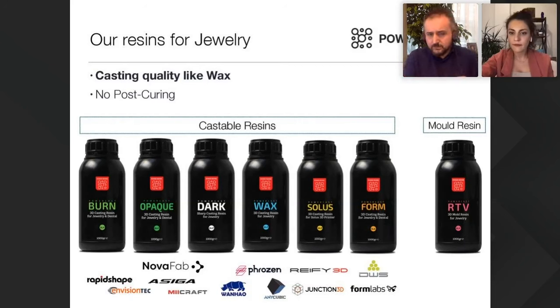We have Solus, let's say, resin that we did specifically for the Solus 3D printer. It's a 3D printer that is used also a lot in the US and some in Europe. So it's also a castable resin. And the Form resin that we have is for an SLA printer. So that's for mainly Formlabs and others.